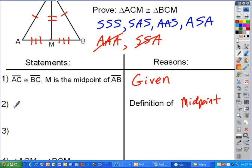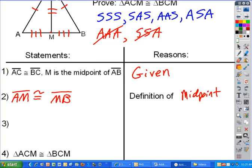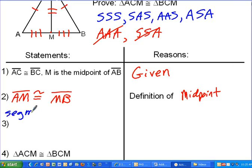Okay, good. Side AM, or segment AM, I should say, is congruent to segment MB. Now, how would I enter those in Moodle? Lawrence. There you go. Good, good. So we could do something like this. We could say instead something like segment AM all 240, right, is congruent to something like that. Or I could say side if I wanted to. That would work also, segment or side, right?